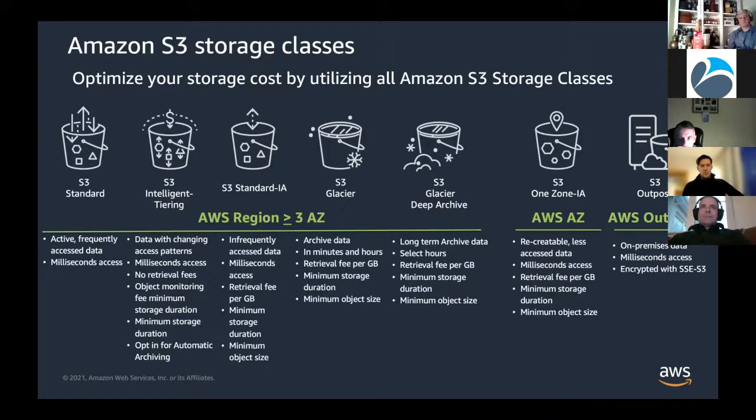Then there's a couple of offerings like S3 One Zone Infrequent Access. As the name suggests, this is when data is stored not across 3 availability zones, but just in a single availability zone. So unless you have ways to replicate data across AWS regions, that wouldn't be the best choice for your backup data. But if you replicate, then it's perfectly fine to use that.